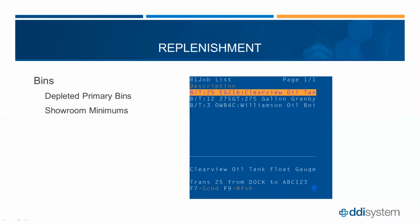Now, for the showroom, if you do have a showroom, as of right now, we don't actually have a place for you to store a true showroom minimum, so we're not telling you to replenish those just yet. Long term, we do want to add that directly to the scanners. However, for the time being, we can do that through our report writer. So we've built some custom showroom replenishment reports, and you're able to specify your own minimum.